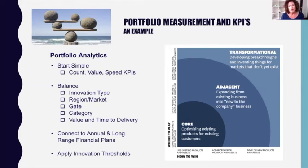So start simple. And then as you advance, you can get into many different things. This example here is around balance. There's really no right or wrong around balance. You can say, well, are we balanced from the types of innovation? Are we balanced by category? Are we balanced by the timing of our portfolio? So is everything going to launch or go to a consumer in the next year, and then we don't have anything 2 to 3 years down the road? So there's many ways you can look at balance.